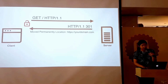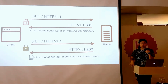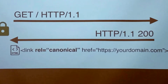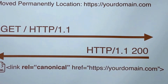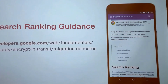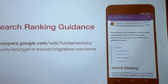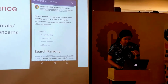And if you're a front-end developer, you should also make sure that in your markup, you have a link rel canonical, which basically assures the caller that this HTTPS version of my markup is the canonical link. Please use this one. It's kind of a hint that this is the destination we want you to be. There are a bunch more recommendations about search ranking guidance on developers.google.com/web. So if you are in charge of those things and worry about them, I highly recommend using those.